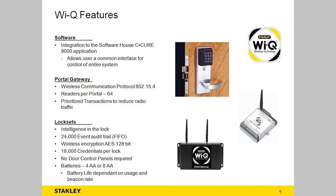No door controllers are needed. That structure that we showed, software communicating to portal gateway, communicating to lock set. Those are the only devices that you're going to need in order to bring these devices online and have them communicate to the C.CURE software.